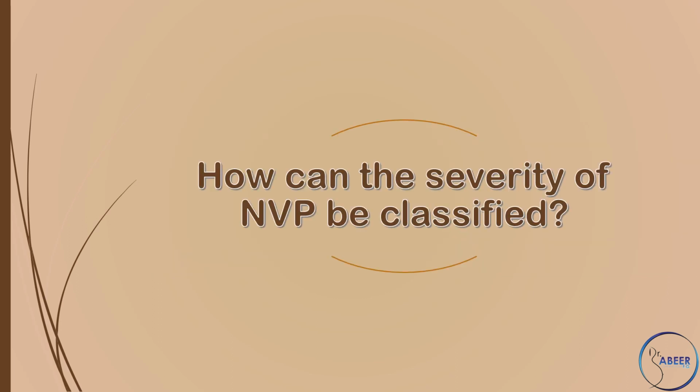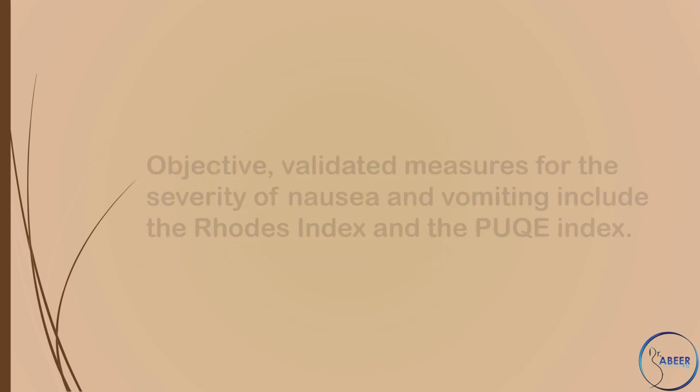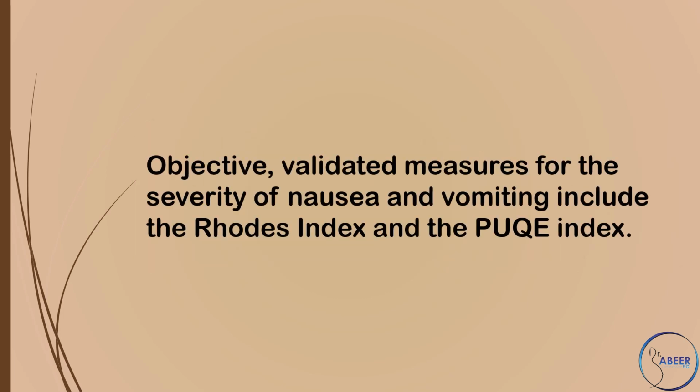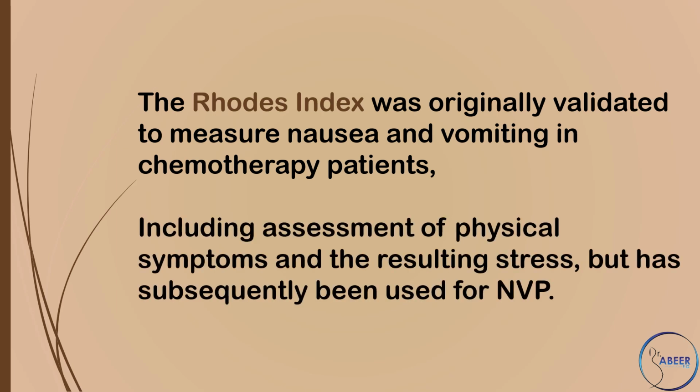How can the severity of nausea and vomiting of pregnancy be classified? An objective and validated index of nausea and vomiting, such as the Pregnancy Unique Quantification of Emesis, or PUQE score, can be used to classify the severity of NVP. Objective, validated measures for the severity of nausea and vomiting include the Rhodes Index and the PUQE Index. The Rhodes Index was originally validated to measure nausea and vomiting in chemotherapy patients, including assessment of physical symptoms and the resulting stress, but has subsequently been used for NVP.